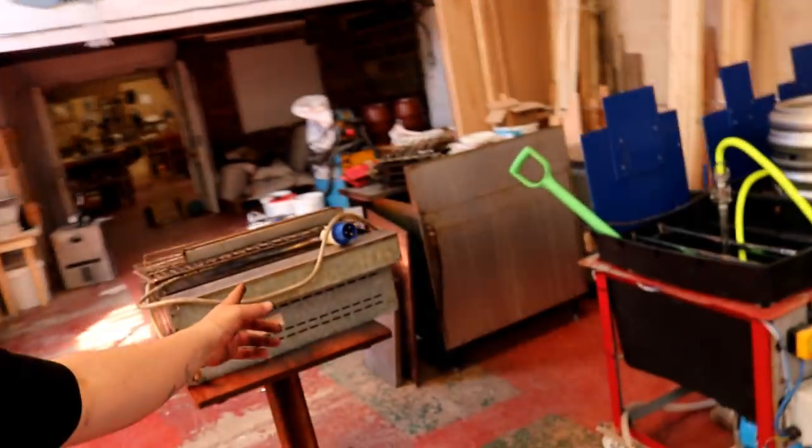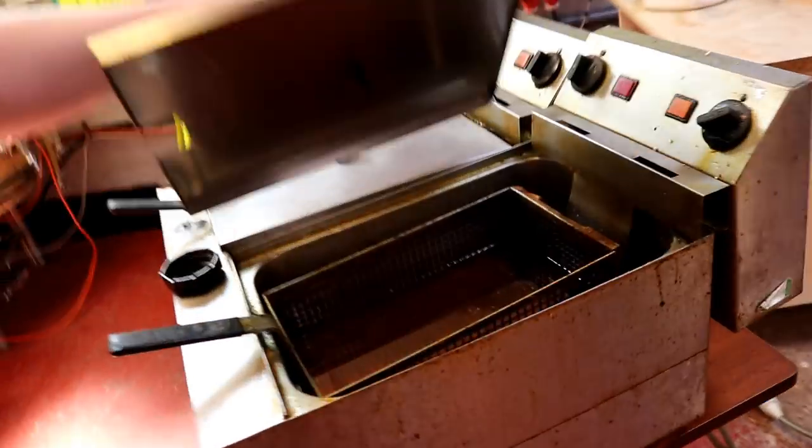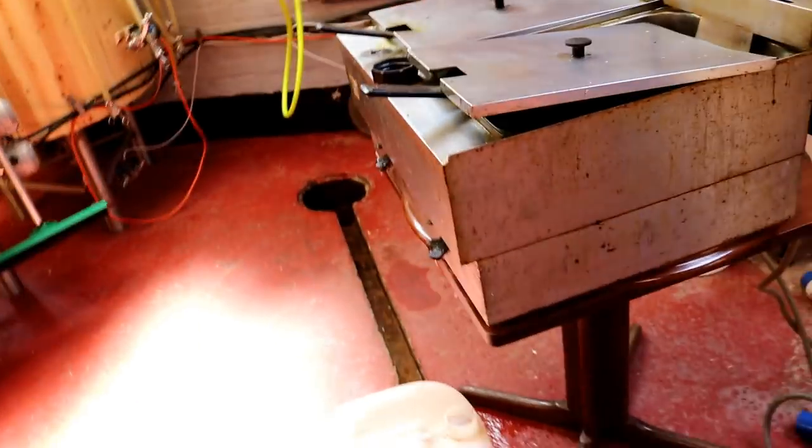We're back in sunny Retford. We've got the goods unloaded. I'm just draining the fat out of the fryer at the moment. Still got fat in it. That's a slow job. But we are focusing on getting this glass washer up and running for Stuart.